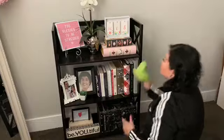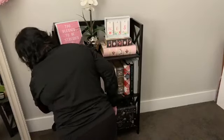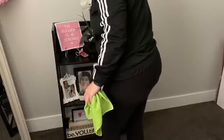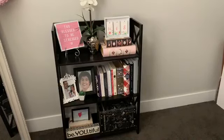Guys, so next up, we're going to go ahead and clean my very, very messy desk. This is the only thing that gets pretty bad in my office, just because obviously it's where I work, craft, plan.